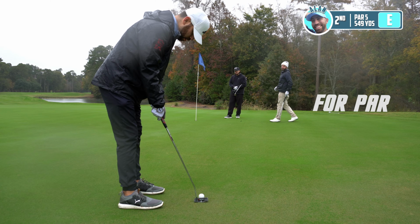Well, that's safe. Honestly, a good play on a hole like this. Yeah, that would've been the right distance.